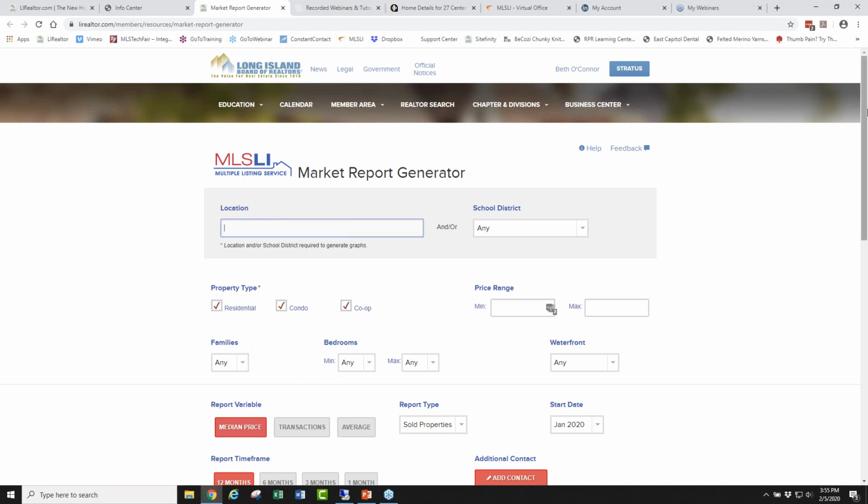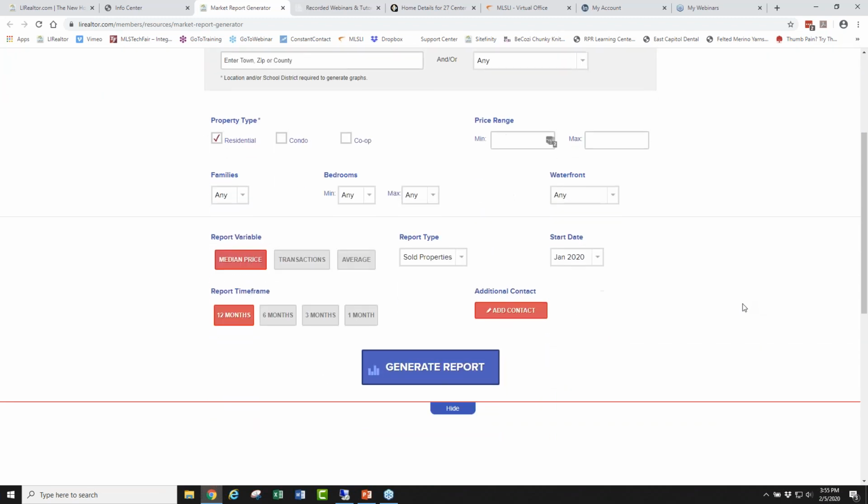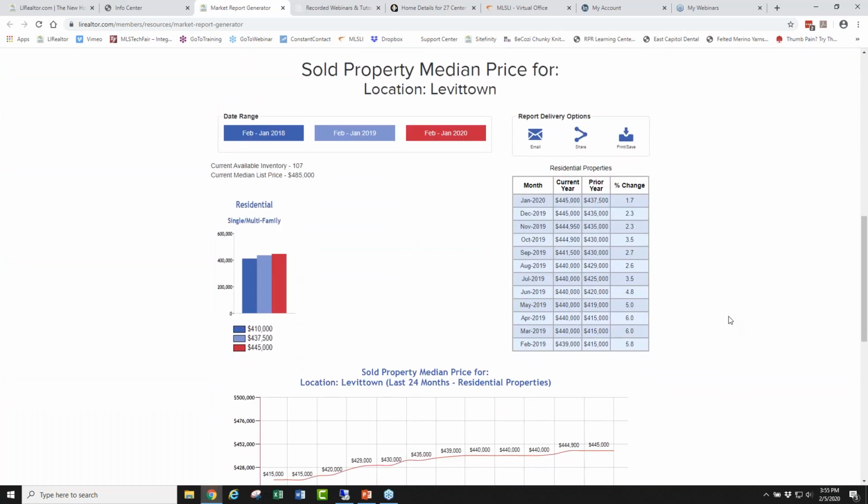So let's say we're going to look at Levittown. I'm going to start typing, pick it off the list. And we just want residential. I'm going to take the condos and co-ops off. I'm going to leave everything else pretty much the same and just click Generate Report here at the bottom. And then when I do that, below comes up this report.